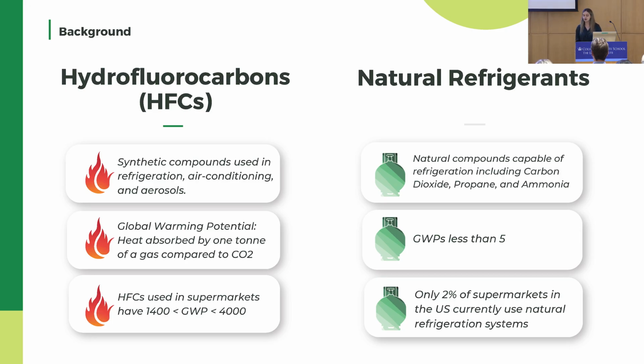So before I dive into project specifics, let me first explain the landscape of refrigerants. The most commonly used refrigerant by supermarkets is hydrofluorocarbons. I'll be referring to them as HFCs from now on. These are synthetic compounds used in refrigeration, but they're also used in air conditioning, aerosols, building insulation, and fire extinguishing systems. The most commonly used refrigerants in the supermarket sector right now have a global warming potential of anywhere from 1,400 to 4,000.